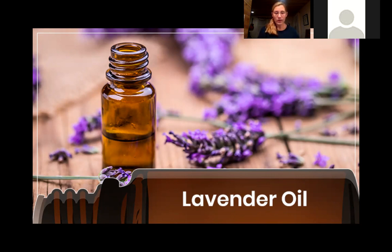Additionally, lavender oil can be used to soothe and fight acne, as well as acne scars. So that is a good tip. Because of its antibacterial and moisturizing properties, it's perfect for refreshing, healing, and controlling excessive oil production on your skin. So if you do have excessively oily skin, lavender oil can help you with that.